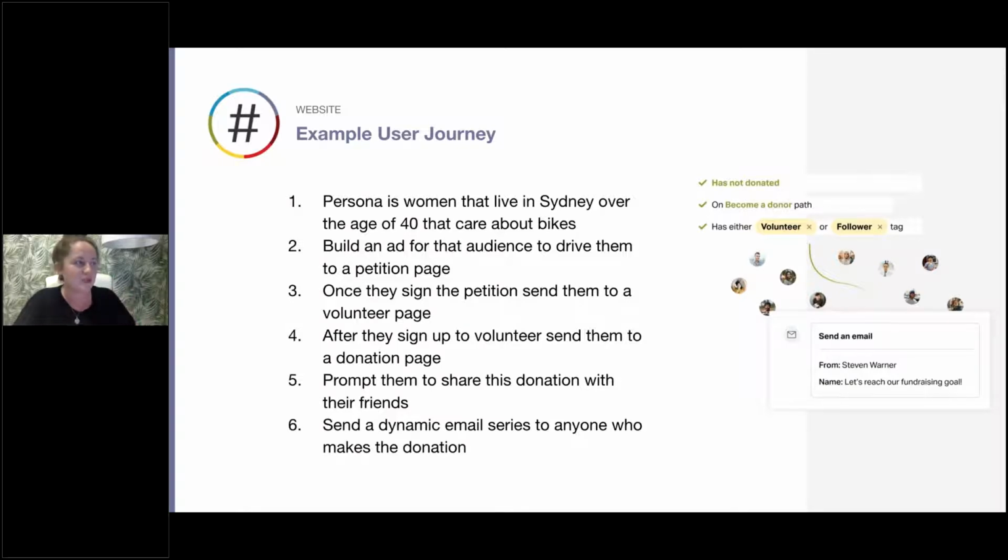Once they've signed my petition page, it's automatically going to land them on the volunteer page. Then from there, it's going to automatically send them to a donation page, which will then prompt them at the end of that journey to share with friends and family. Then from that, they will receive an automatic email that says, thank you so much for your donation. And then 3 days later, they will receive an email that takes them on another journey that you've identified. This isn't just one and done. There isn't just one user journey that you're going to have.